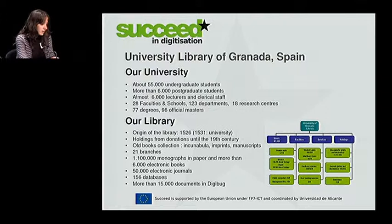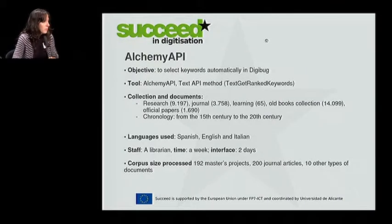The library holdings are more than 1 million monographs in paper and more than 6,000 electronic books, 50,000 electronic journals, more than 100 databases, and more than 50,000 documents in Digibook. Digibook is our institutional repository. Well, now I will present you Alchemy API, which is a tool to extract keywords automatically.